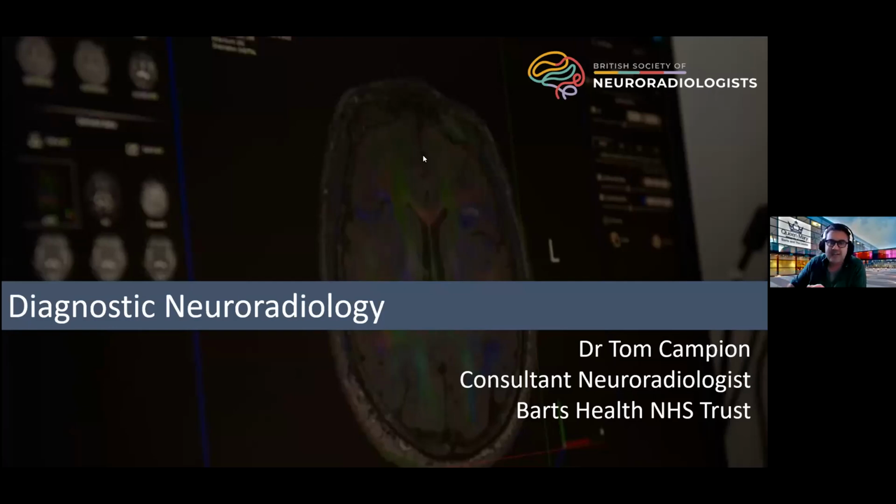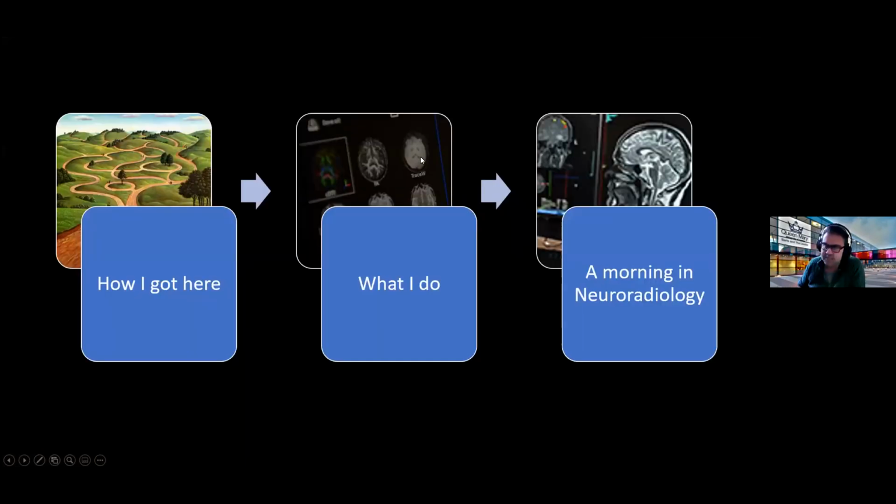But what I'd like to do in this session is basically very briefly talk about how I got here, because everyone takes a slightly different route, and I think you'll see a variety of different routes into neuroradiology over the next few speakers, and I think that's really important because not everyone knows what they want to do straight away. I'll talk briefly about what I do on a day-to-day and a week-to-week basis, and then we'll have a little morning in neuroradiology, and you can see some of the cases that we might see.